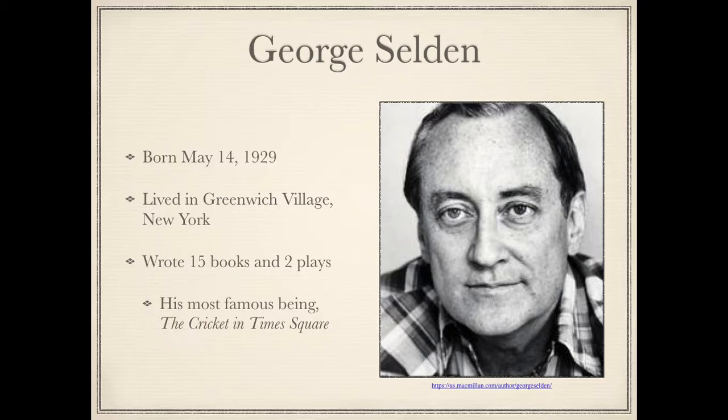So that probably helped him to be able to write good children's books because he used his imagination a lot as a child. He was born in New York, and his book is centered around New York City, so he probably was already familiar with parts of New York and was very accurate with the way that he described things in New York. He wrote 15 books and 2 plays. His most famous book is the one that we will be reading, The Cricket in Times Square.